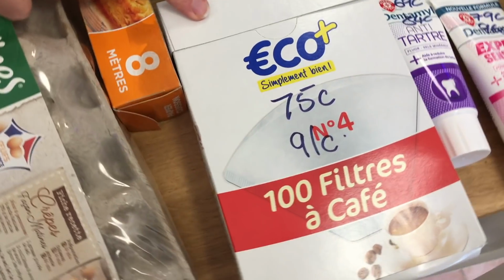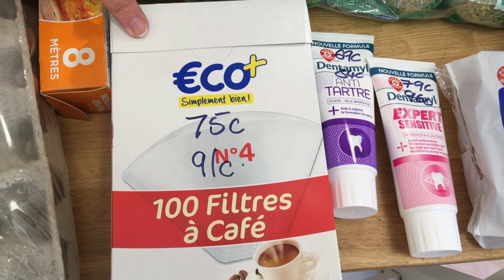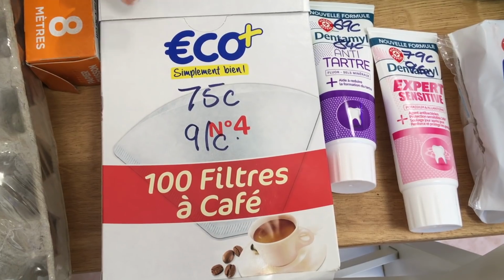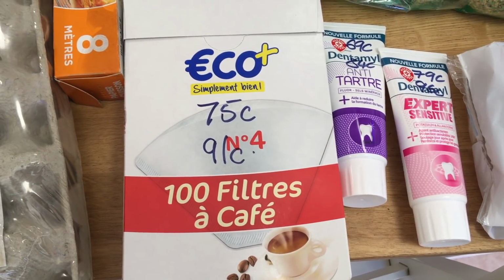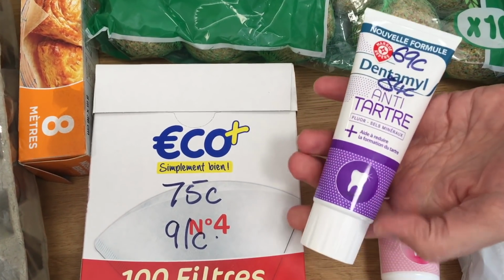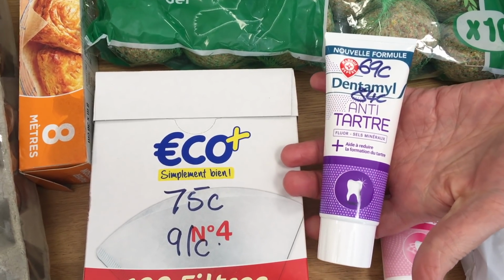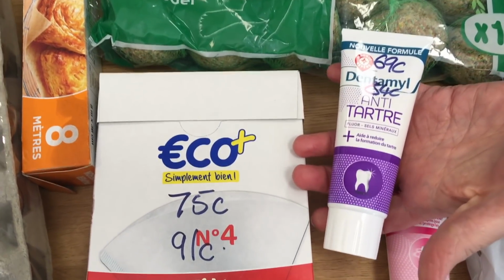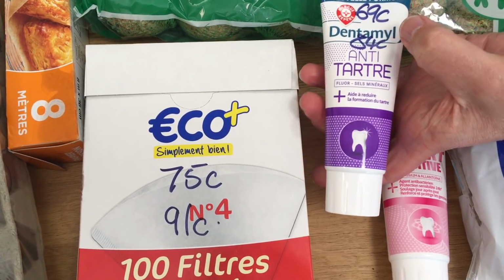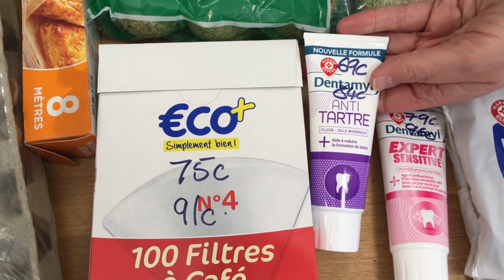Coffee filter papers. There's 100 in there. 75 cents, 91 American cents. Now, we looked at Sensodyne toothpaste, and this is the generic version. The Sensodyne toothpaste was about €2.50 for one this size. The supermarket one, 69 cents or 84 American cents.